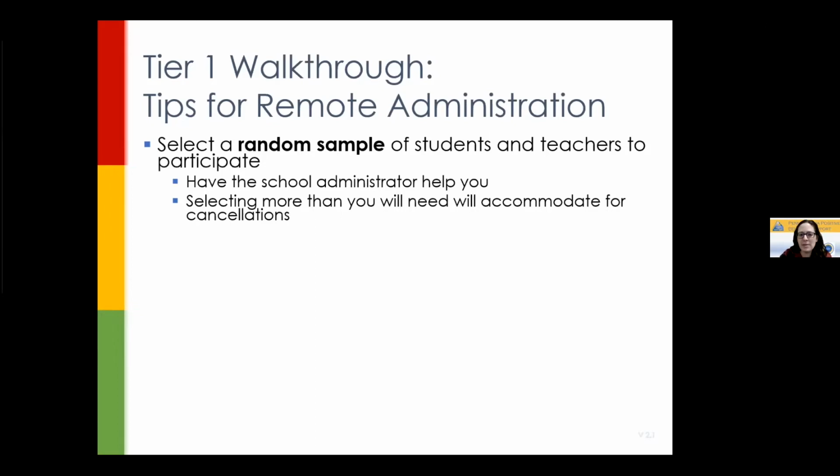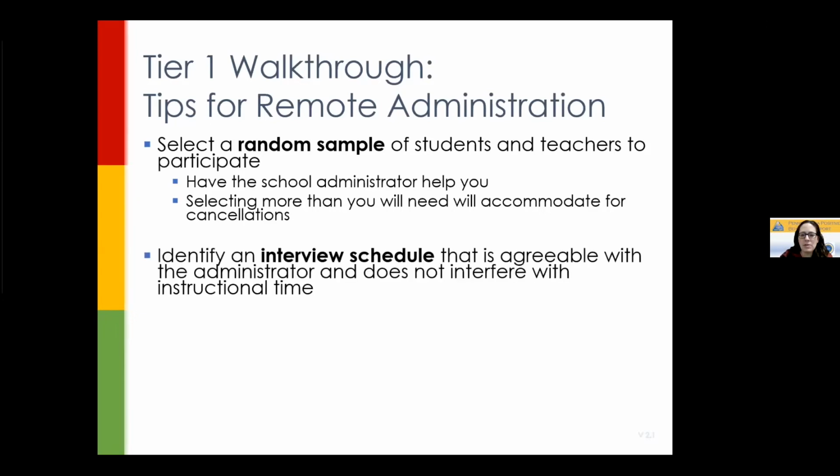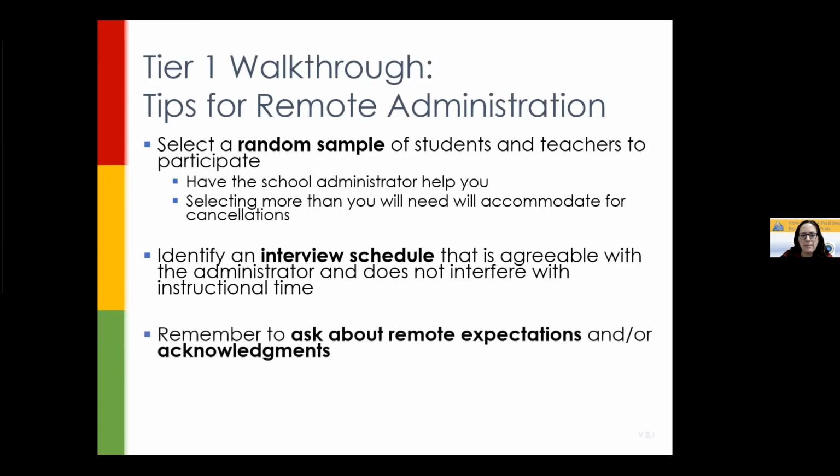Select a random sample of students and teachers. If you decide you can't be there in person, select a random sample anyway. Some tips for doing it remotely are to make sure you select a random sample, have the school administrator help you select students and teachers, and also select more than you need to accommodate for any kind of cancellations or no-shows. Identify an interview schedule that's agreeable with the administrator. Make sure you're doing this during non-instructional time.